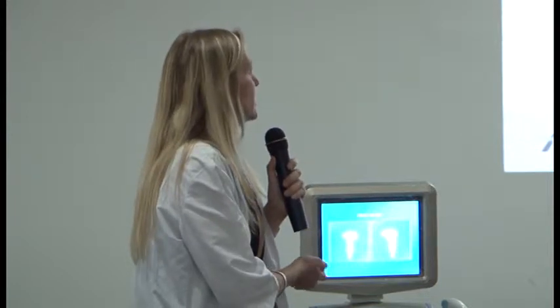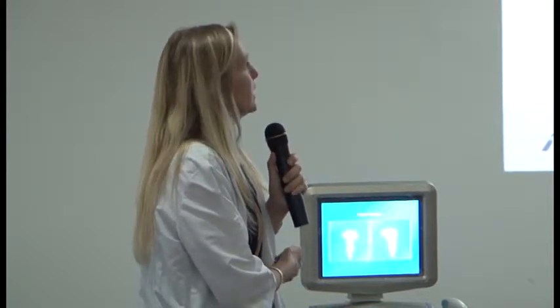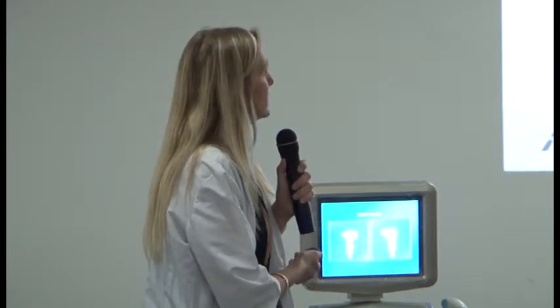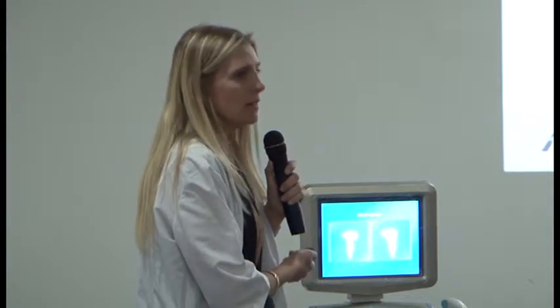Stretch marks. I promised you some results with stretch marks. You can see this is a young girl. She had autoimmune hepatitis. She had stretch marks all over her body. You can see that we achieved very good results after only 2 treatments. That's quick.